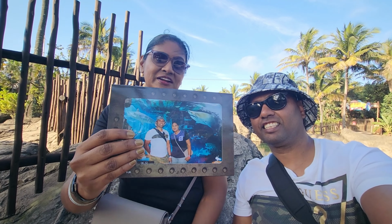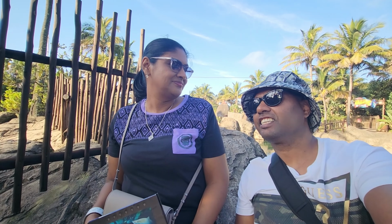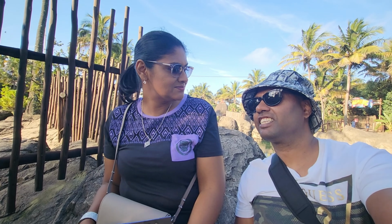So we thoroughly enjoyed our day out at Ushaka SeaWorld. We got our souvenirs with the sharks. We enjoyed the dolphin show. We got to learn about Ushaka Marine World and the conservation that they do, the conservation of the marine life, and about recycling and keeping litter where it's supposed to be, not in the ocean.